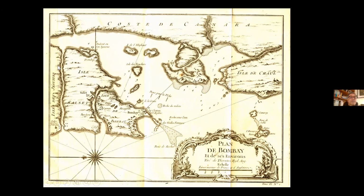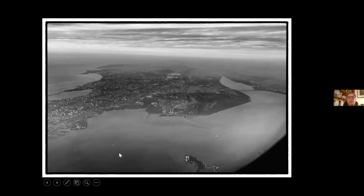Here you have the separation of the Salsette Island from Bassein and the mainland of Bombay. It's interesting that even in the 1700s, Trombay was known as Trombay, Elephanta over here, Karanja, Chaul, etc. Many of the names were pretty much set at that time.